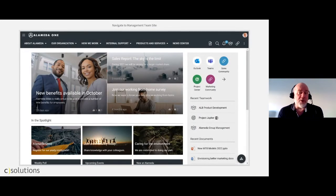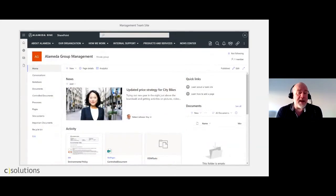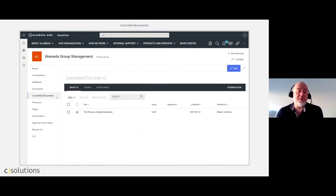So again, we arrive at the start page of our intranet, and in this case we are accessing the solution within our browser. I can navigate to a team where I'm working with control documents, and in this case it is the management team. I arrive at a SharePoint team site, and as you can see in the menu, we have a label called control documents. So here I will be working with these important documents. I will be working with them in draft version, and when a document has been approved, it will instead show here in the view called published.